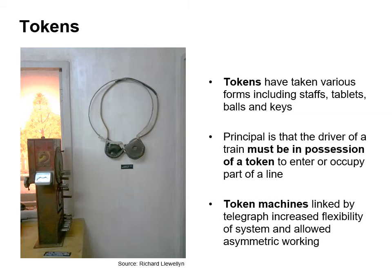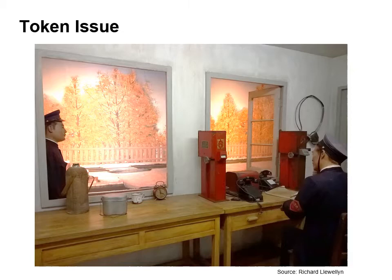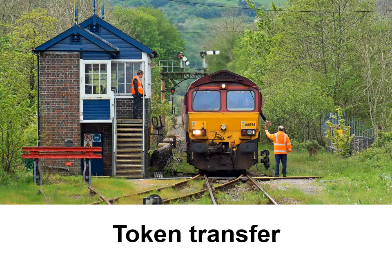So the tokens themselves take various forms, including staffs, tablets, balls and keys. The principle is that the driver of the train must be in possession of a token to enter or occupy part of a line. Token machines, linked by telegraph, increased the flexibility of the system and allowed asymmetric working. So the token would be released by the signaller and then handed to the driver in the locomotive as the train passes by.